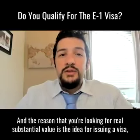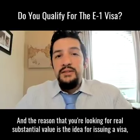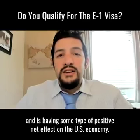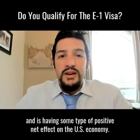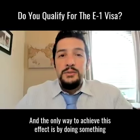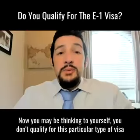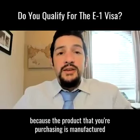And the reason that you're looking for real substantial value is that the idea for issuing a visa is so that the foreign national is bringing goods and services into or outside the United States and is having some type of positive net effect on the U.S. economy. And the only way to achieve this effect is by doing something that has substantial value, not nominal or negligible value.